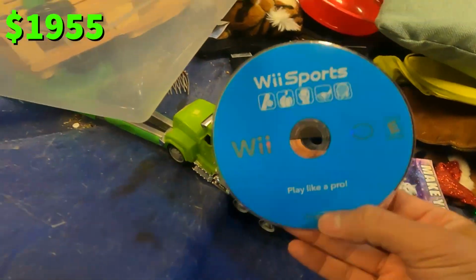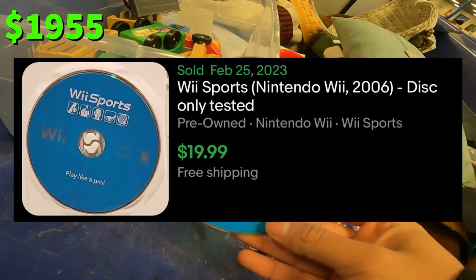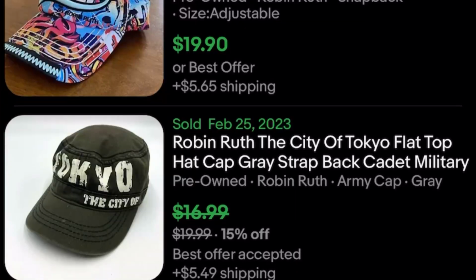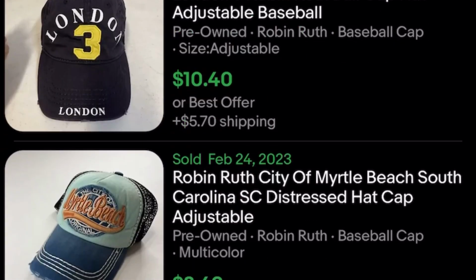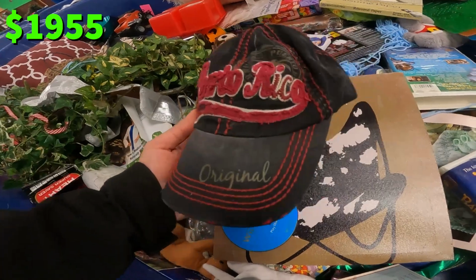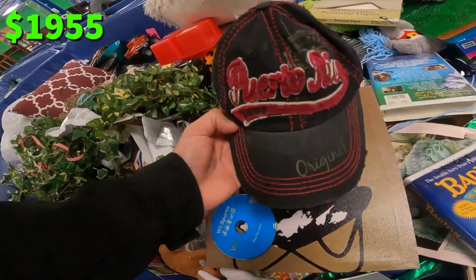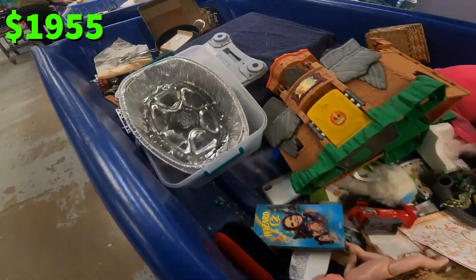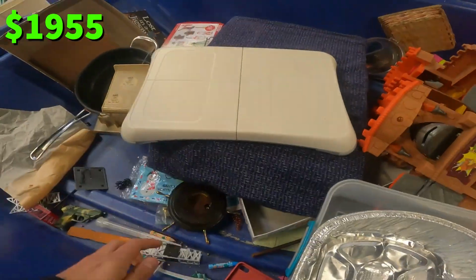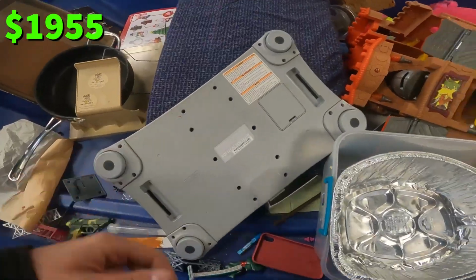Wii Sports! I am the king of finding Wii Sports at the bins. If you guys didn't know, Robin Rook is actually a pretty good brand to be on the lookout for. These hats sell for around like 15 to 20 bucks depending on the location. Some say Puerto Rico, some will say different states. Unfortunately, this is a little bit too dirty, so I'm gonna pass on it, but definitely be on the lookout for this brand. The amount of Wii Fit boards that you find at the bins is actually insane. I swear you'll find one of these every other time you go. Too bad they're not worth anything.